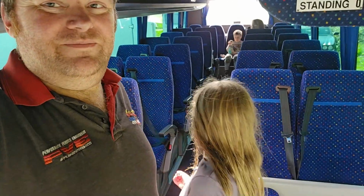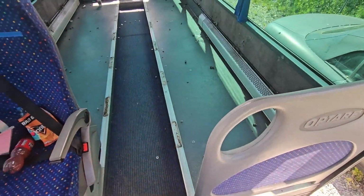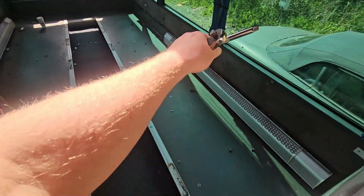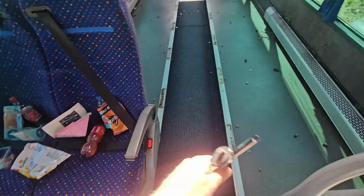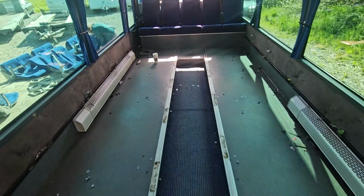Right, let's get these seats out. Okay, ripped most of them out now. We've pulled this one out because we're going to exchange it for another one because it's a bit worn where the corner was. Because we're going to just keep these front seats, as I've mentioned. So yeah, it's quite a big amount of room. We're just about to pull these out.